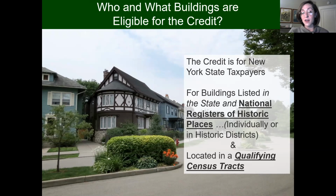Another important qualifying factor is that the building, the homeowner occupied building, has to be listed in the state and national registers of historic places. So either individually or in a historic district. New York State has some of the most historic districts in the nation. There are historic districts all over the place, and certainly we at SHPO can help you determine if your building is listed in a historic district, but so can the Preservation League.